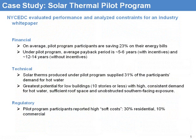So as I mentioned, each of the systems were metered. EDC collected performance and financial data monthly over the course of a year following installation. And we also invited participants in the program to join us for a solar thermal roundtable. So using both the data that we collected from the systems as well as participant feedback at the roundtable, we had some general conclusions. On average, the pilot program participants are saving 23% on their energy bills overall, and 40% savings are seen on summer energy costs.